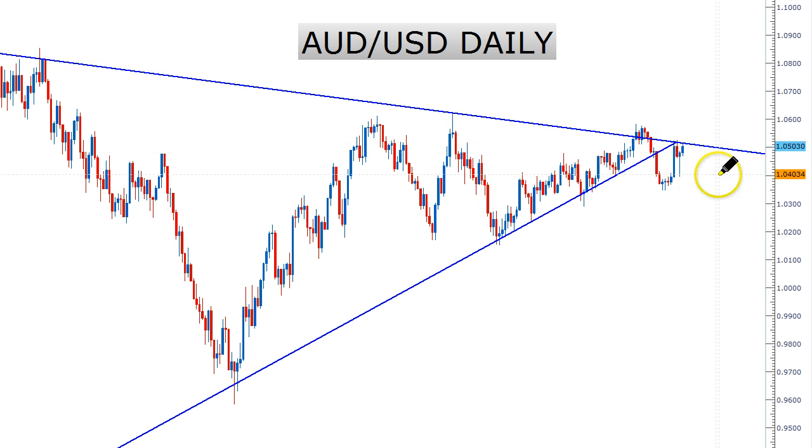The AUD again was one that I didn't post, but I should have, with a short target. And I'll try to do that more consistently so that you're not only getting my analysis, but actually some of my current trades, okay?